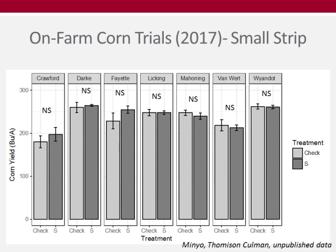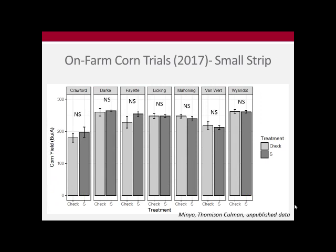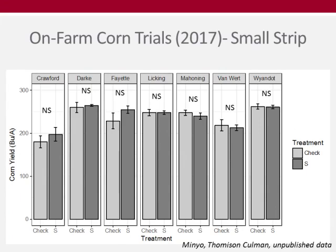We see some hints in Crawford County. We saw a hint in Fayette County. P-values of, say, 0.12, 0.15, but not what we would consider statistically significant, the gold standard. The other sites, not really any suggestion of any kind of yield response. So, depending on how much you want to rely on statistics or not, we might think we have something going on here, but not really definitive anyways.